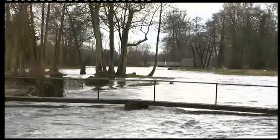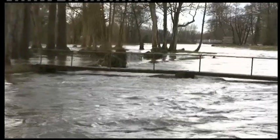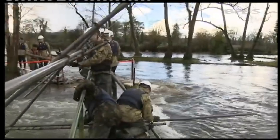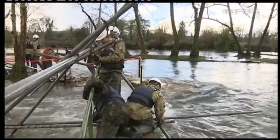This unit will be working late into the night under floodlights to build a new barrier. Then they're in for another tense wait to see if it holds. Will Inglis, Forces News, near Romsey.